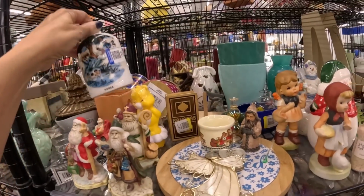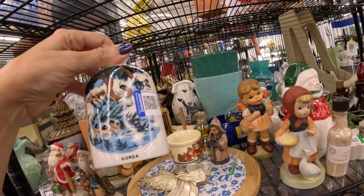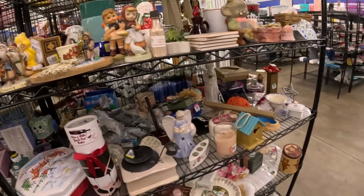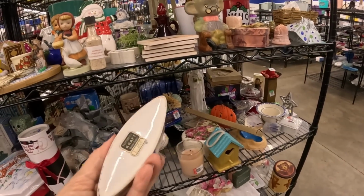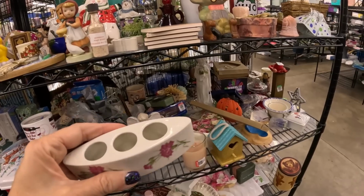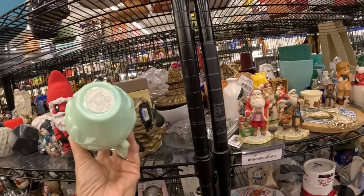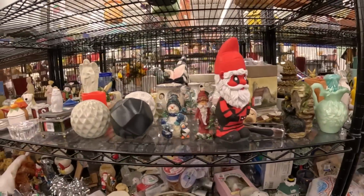We have a bottle back here. It says Korea on it. That is interesting. People on swings. Not sure what's going on there. Okay, I think this might be a lipstick holder for vanity perfumery craft. Oh, maybe it had perfume bottles in it back in the day. All right, I have seen this 1,000 times before. This is Avon. Yes, it is. And I don't think those bring very much. Poor Avon.